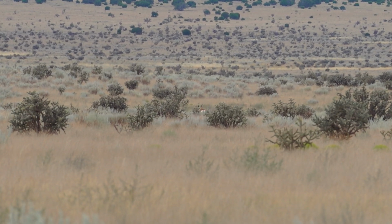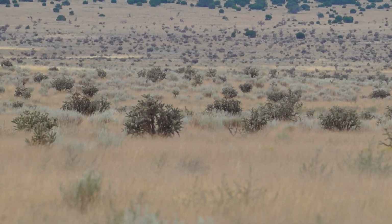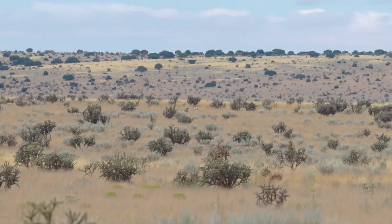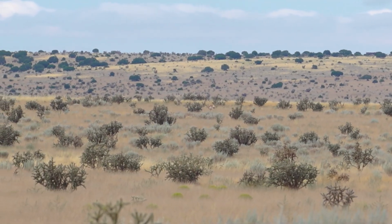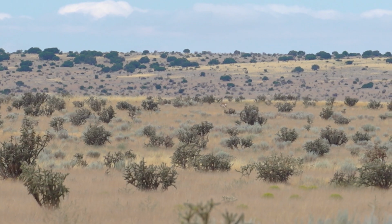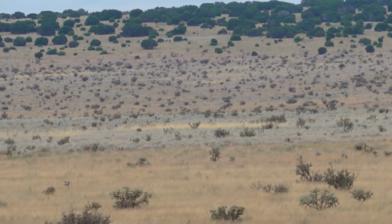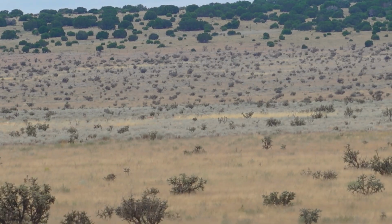And by the time we made that stalk, it takes me a lot longer than it does Allan. The antelope had moved on. Like I said, they've got great eyes and they don't just normally stand around and wait on you.